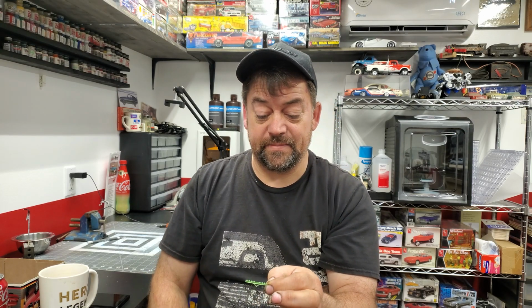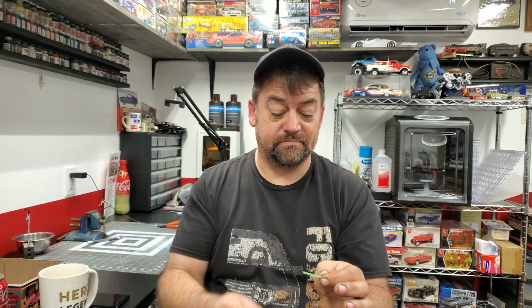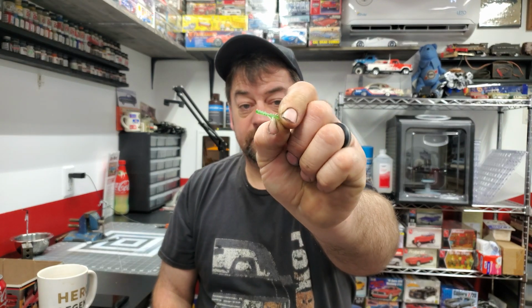I 3D printed myself some cross arms for my railroad. So I thought I'd show you these real quick, because I forgot I had these. I made them last year. There's a print design software you can get online. It's through Tinkercad, so if anybody does 3D printing, they would know this, or Blender. And I made myself some cross arms.